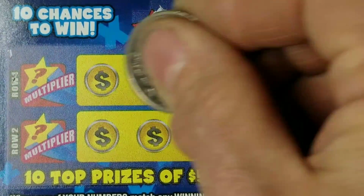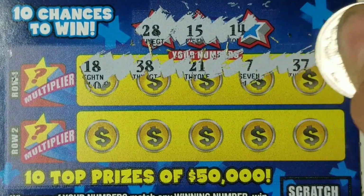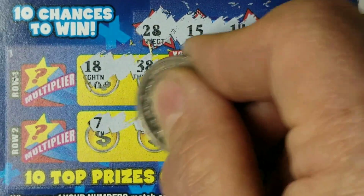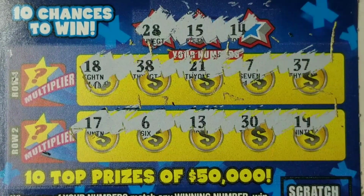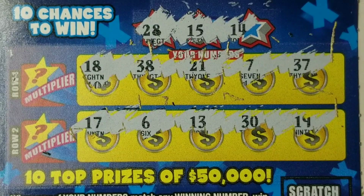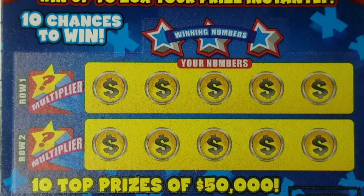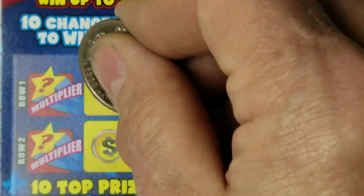Okay, let's move this along, see what we can find, get into the bigger numbers maybe. $5 tickets and the $10 tickets. I'm not going to do the new crossword on here. If I get any winners on it, I'll post a video with the winners. Anything good, I'm not going to piddle around with the little things. It's usually what I get on those. $5 crosswords.